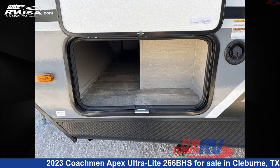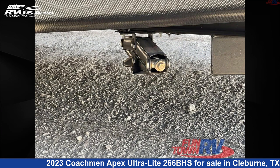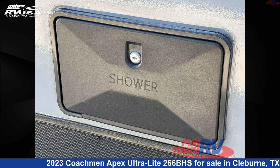doors, U-shaped dinette. Remember, this is an AI-generated video of one of thousands of classified listings on RVUSA.com.